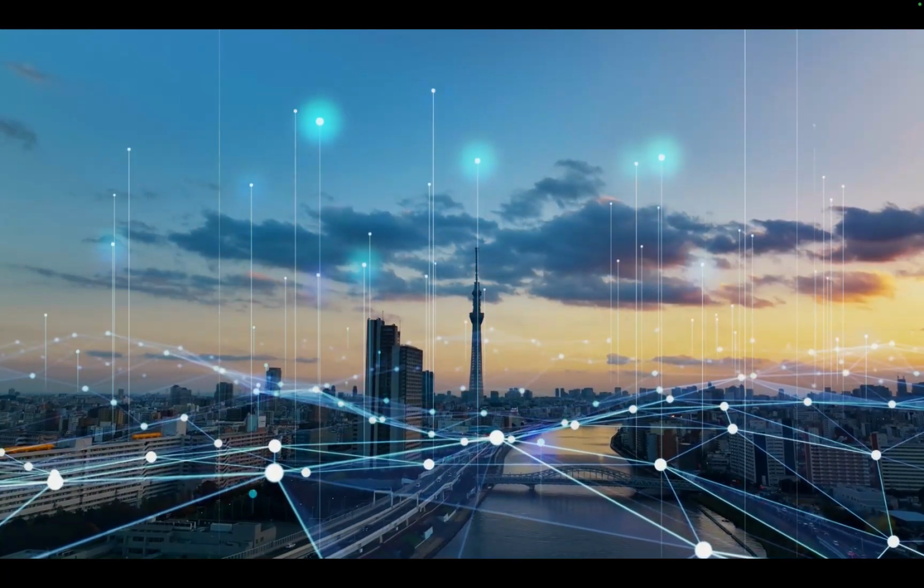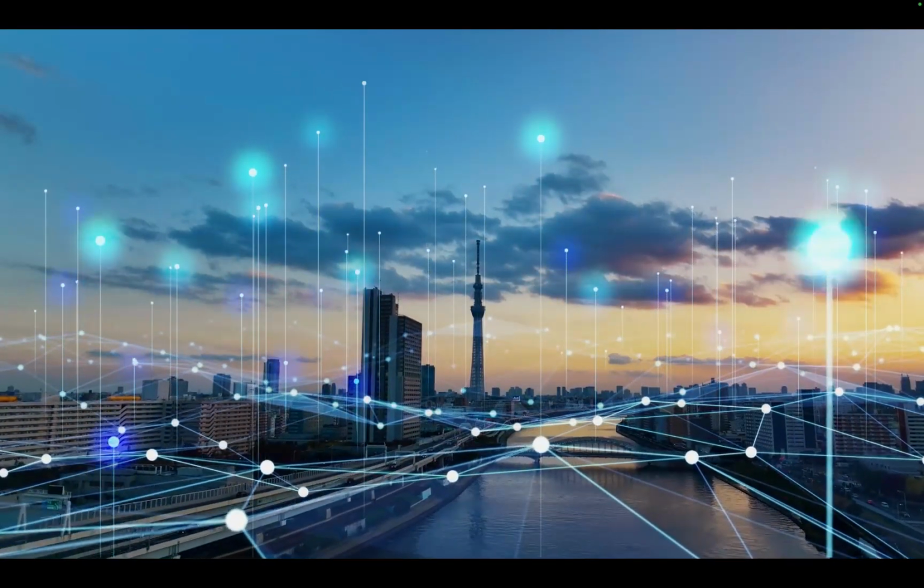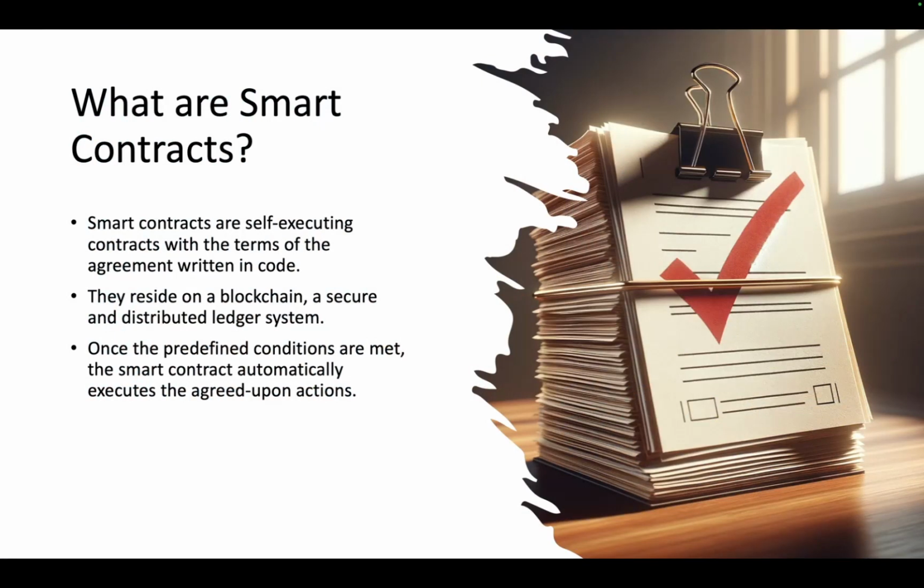So what are smart contracts? Smart contracts are self-executing contracts with the terms of the agreement written in code. So what that means is, if you imagine a world where all contracts are just self-enforcing, all it takes is for certain inputs to be put into a screen somewhere and then the contract's executed. There are no humans involved at the point of the contract being made live. So this eliminates the need for any manual processing and intermediaries. And that's really the power of smart contracts.